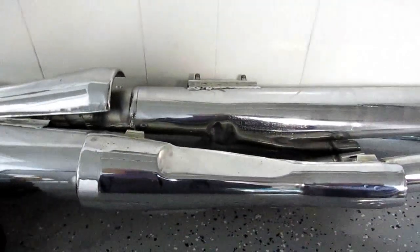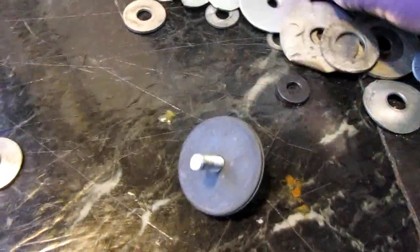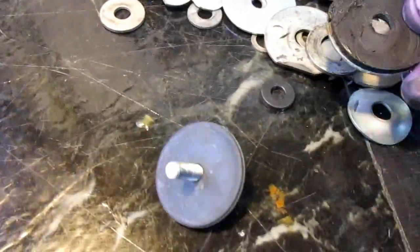So choice one, I looked on the stock exhaust system that I have, the spare one, and you know what? That bushing is not there. So I'm going to have to make one. Now, years ago, Ray gave me some of these washers that have rubber on one side. I've got a bunch of them.